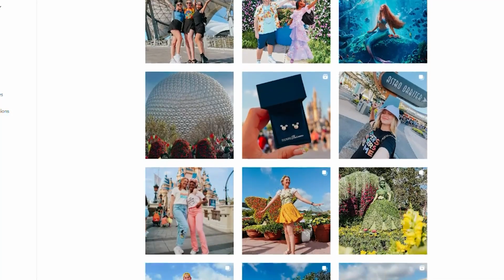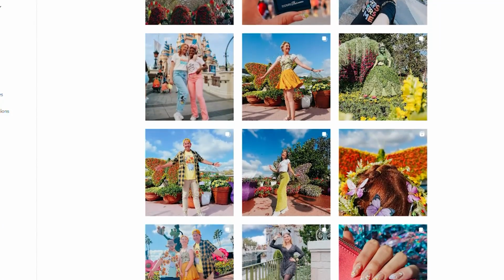I also think that when you're at Universal, people don't dress up the same way that they do for Disney World. So I think it's exciting for the team members to see us get excited. We've also taken some fun pictures. So yeah, it's been fun. Fun all around.